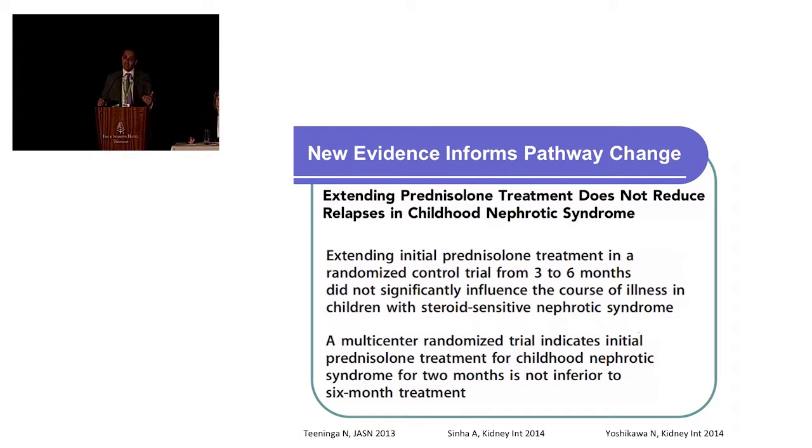But then as we were doing this, of course, 3 really well-done randomized controlled trials in pediatrics, one from the Netherlands, the second from India, and the third from Japan, all suggested that we don't need to use a six-month course of prednisone. You could get away with 2 or 3 months with the same relapsing outcomes. These were well-done trials. Our pathway team critically appraised the literature and felt we needed to change.